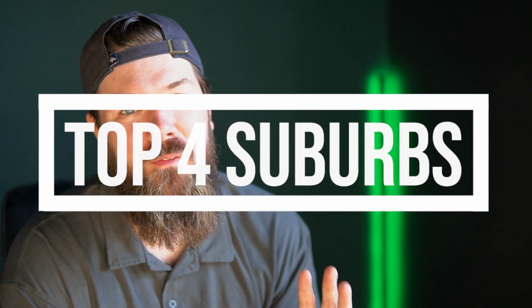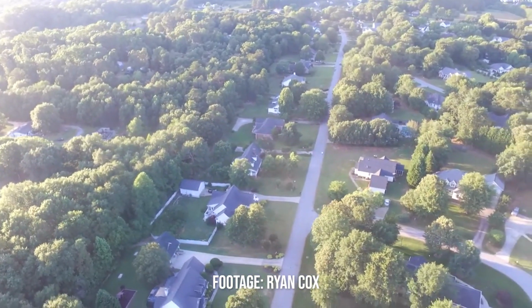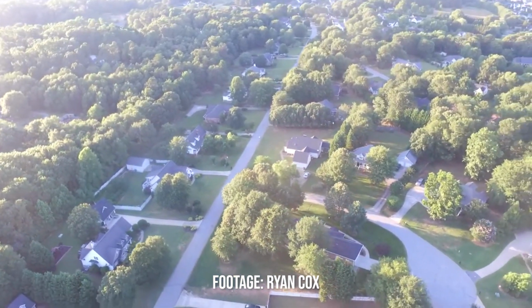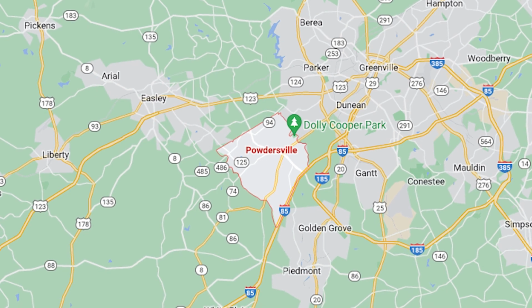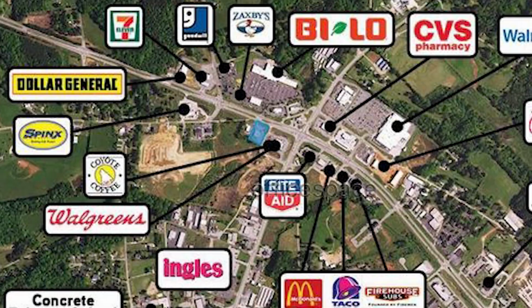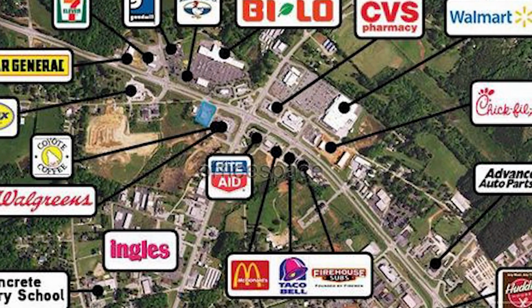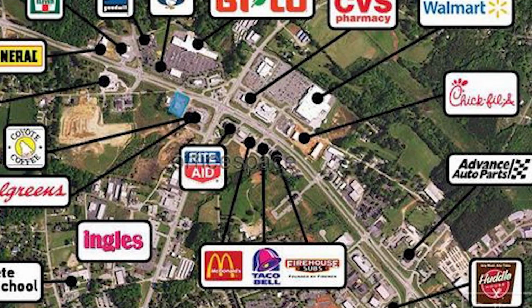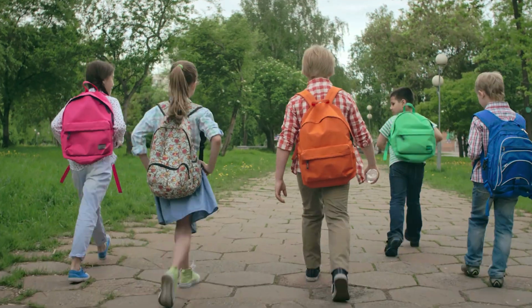Coming in at number 4 on my list is Powdersville, South Carolina. Powdersville is an area that is seeing a ton of explosive growth over the last few years, as it is centrally located between Anderson and Greenville, South Carolina, giving the option to live in Powdersville while potentially working in either Anderson or Greenville. Powdersville has a great strip of stores, all the convenience items that you would need, as well as some great developing communities and great schools.